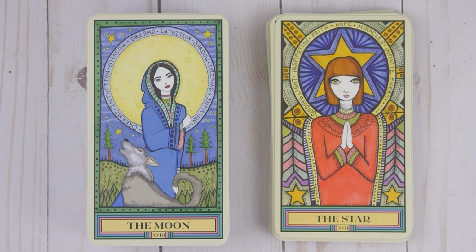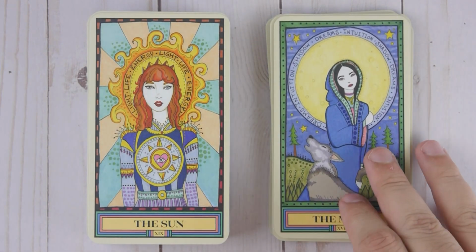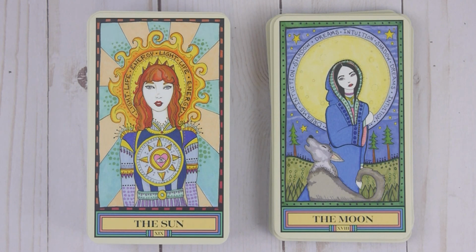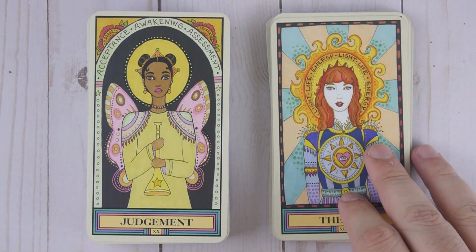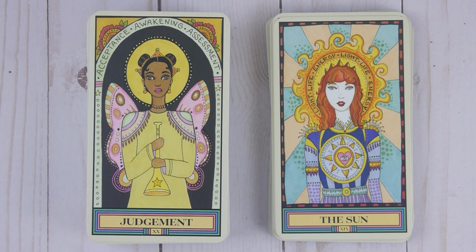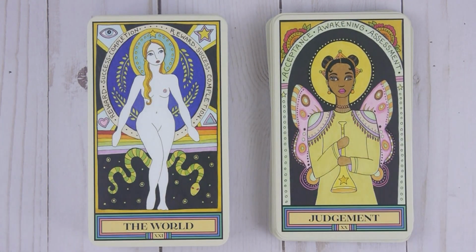The Moon, dreams, intuition, shadow. The Sun, light, life, energy. Judgment, acceptance, awakening, assessment. The World, reward, success, completion.